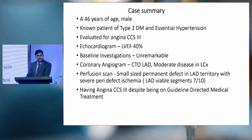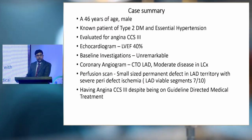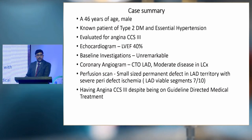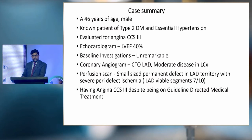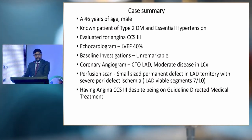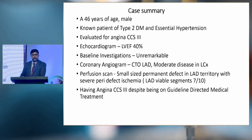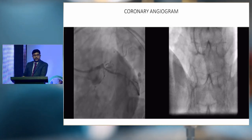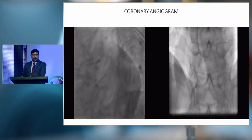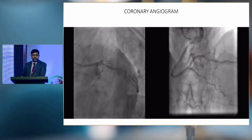My patient was a 46-year-old male, non-diabetic and hypertensive, who was evaluated for angina class 3. His echocardiogram showed an LV ejection fraction of 40%, and the thallium scan showed viability of 7 out of 10 with severe peri-defect ischemia. He had significant symptoms despite guideline-directed medical treatment. He was offered coronary artery bypass grafting, but he opted for PCI and declined the CABG.